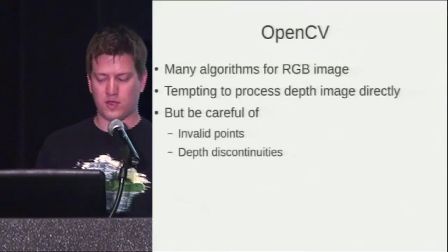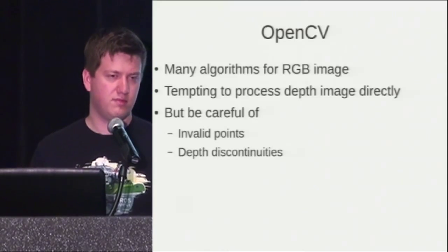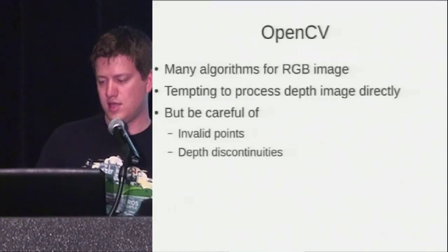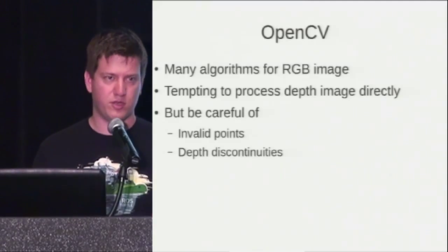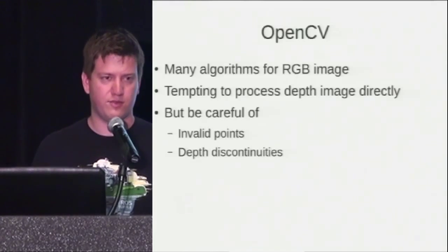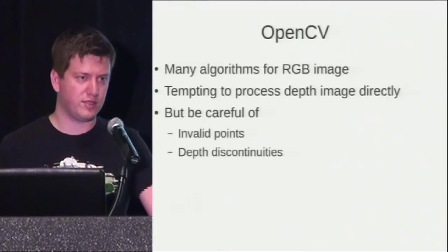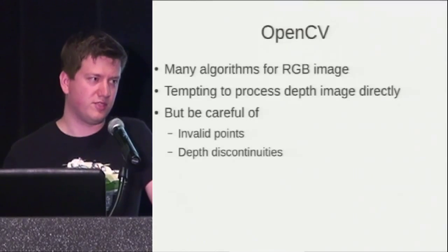And it's tempting to process the depth image directly, because in many cases this could be faster than working on the bigger point cloud. You have to be careful, though. Most of the algorithms in OpenCV that you might want to use won't do the right thing out of the box on depth images, because they aren't written to handle invalid points. And in any depth image, you're going to have a lot of invalid points. And you also don't want to do things like blur over depth discontinuities.